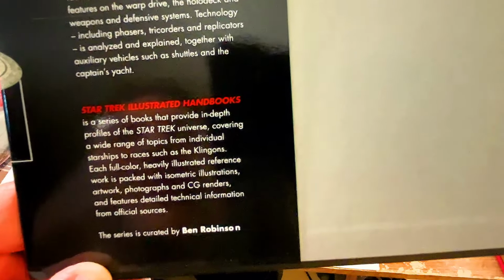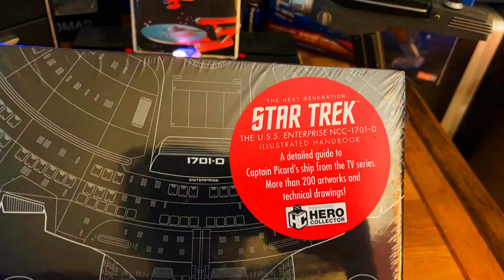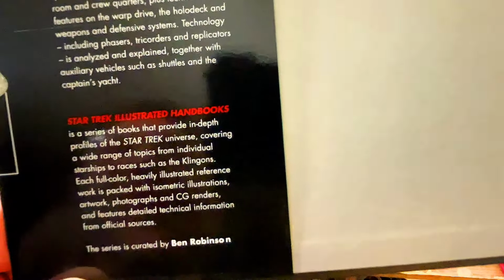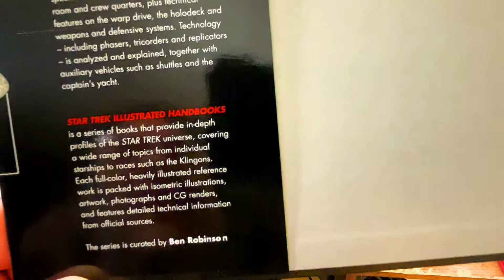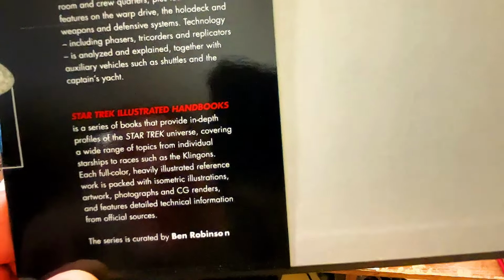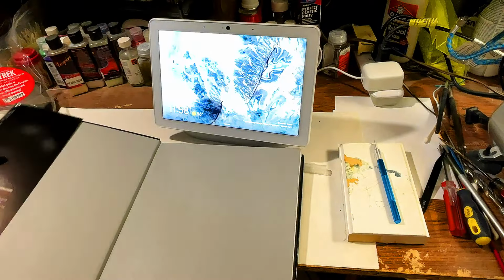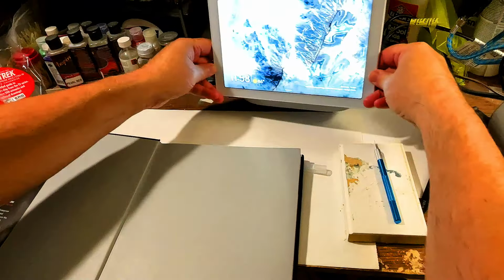in-depth profiles of the Star Trek universe, covering a wide range of topics from the individual starships to races such as the Klingons. Each full-color, heavily illustrated reference work is packed with isometric illustrations, artwork, photographs, and CG renders, and features detailed technical information from official sources. Alright, so let's see what we got first. Let's put this to the side.